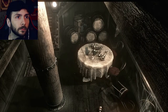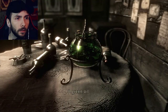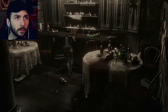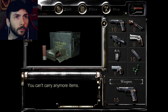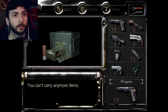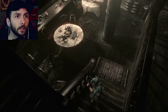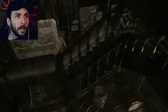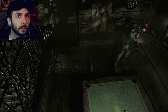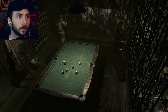Shit. Okay, so we're gonna have to leave this room. A green oil lamp. It's not lit. So I gotta light it. Shit! We gotta get out of here then. Oh god. Alright, we got a lot of stuff in this room, but we gotta come back for it. And I've not even checked upstairs, and oh my god. That's another one. An orange lamp.